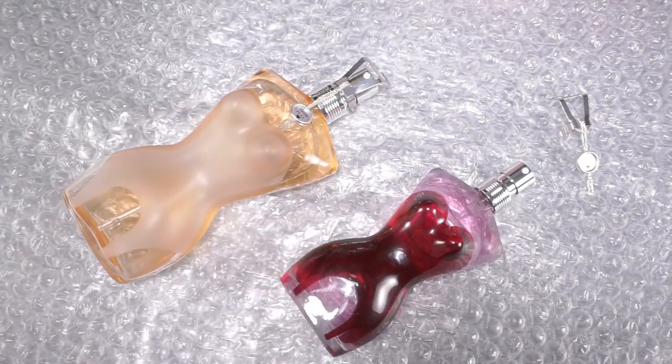This one is not that abstract. It's more clearly seductive. And I'm smelling it now. The head notes are completely gone. Whatever was there of the rum is gone. The rose is still there.